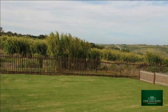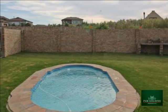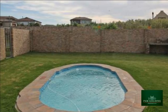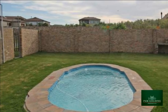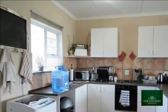Upstairs you'll find two spacious bedrooms sharing a bathroom and plenty of built-in cupboard space. Perfect as a lock-up and go or as an income-generating asset, this unit is a great investment and offers a good lifestyle.